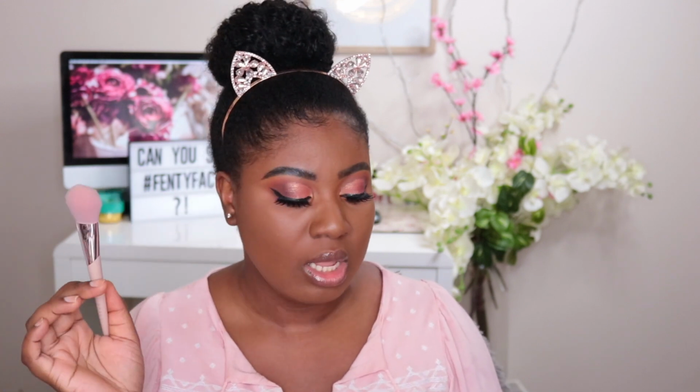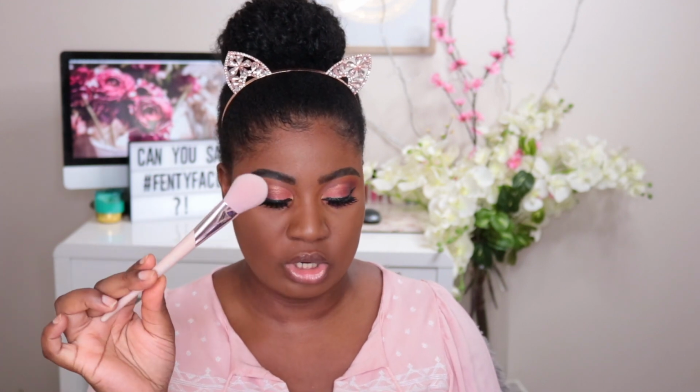So the cheek hugging bronzer brush, the 190, this is my other one, is more for an all over bronze glowy look. Whereas if you want to do more targeted sculpting, this is the brush for you, the Sculpting Bronzer Brush, which is why I ended up going for this brush over the other one. I might end up getting the other one anyway, because I like to mix it up a little bit.